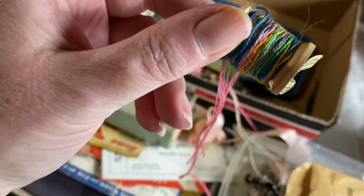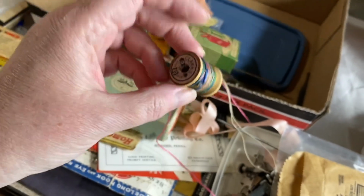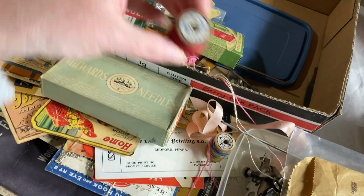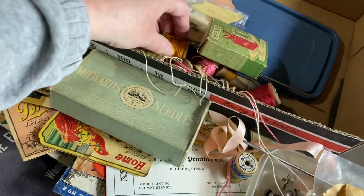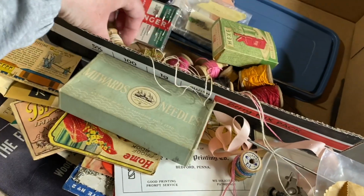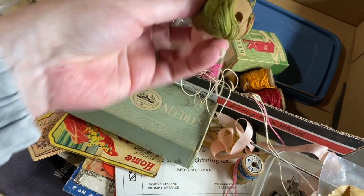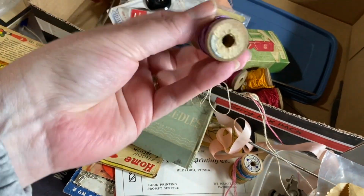Look at that. It's like rainbow thread. That is really neat. Clarks. These other ones, yeah, they're all Clark. No label. So really all I just did right now is make a big old mess for myself. That's all right.